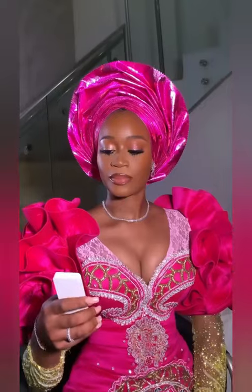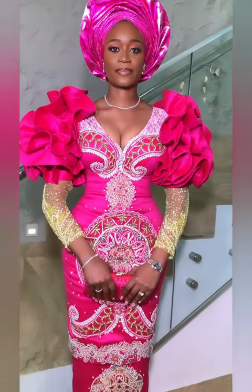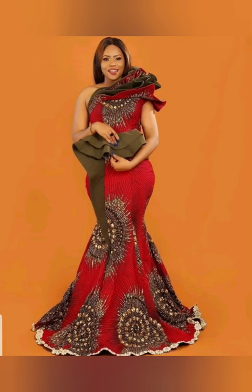Guys, look at this beauty. Look at this beautiful Asoebi style. Look at the shoulder, the details. This flare Ankara gangster, the one hand sleeve is just beautiful, wear details.